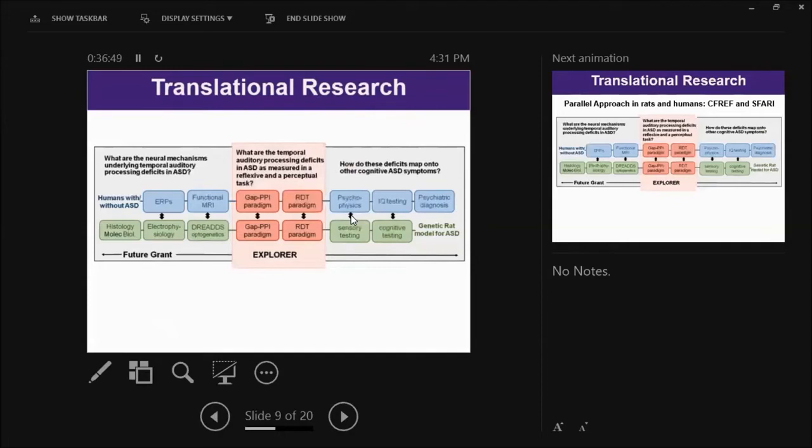And whether we can do that with kids with autism is difficult. But we normally also do the IQ testing. We have the psychiatric diagnosis, so we could see how these sensory issues relate to the psychiatric diagnosis, and see whether this could be a diagnostic marker for certain subgroups. So that is what we try to establish.